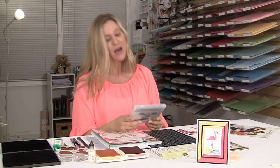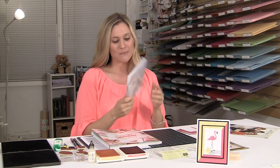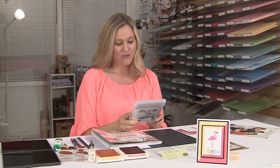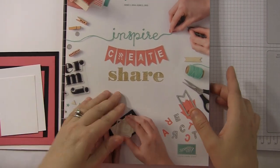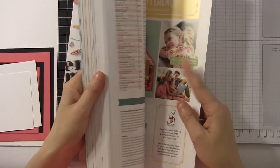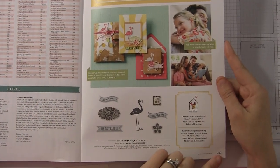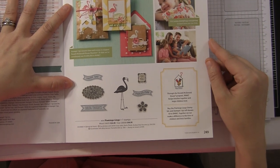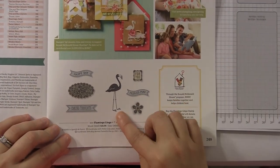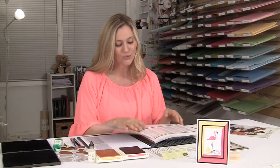So anyway, this is the stamp set, Flamingo Lingo. If you guys haven't seen it, it's awesome, awesome. Another reason why it's so fabulous is because it is actually our Ronald McDonald House stamp set. So if you open up your Stampin' Up! Catalog here to page 249, and if you don't have a catalog and you would like one, at the very bottom of my post on brandyscarts.com, you'll see that there's a form. Just fill it out and I will send you a catalog right away.